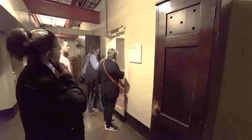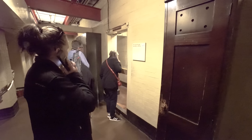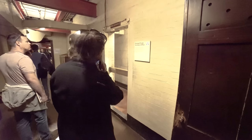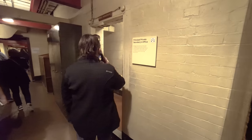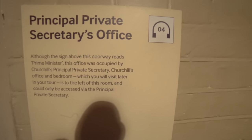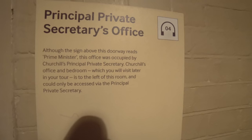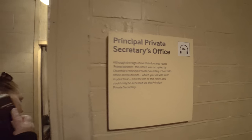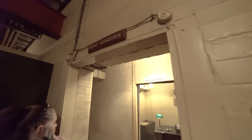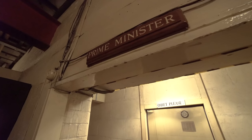Above this doorway, you'll see the words Prime Minister. This office facing you was occupied by Churchill's principal private secretary, who acted as a guardian to Churchill's private lair. Churchill's private office is through the other side. This small room gives a sense of his presence always being close at hand.